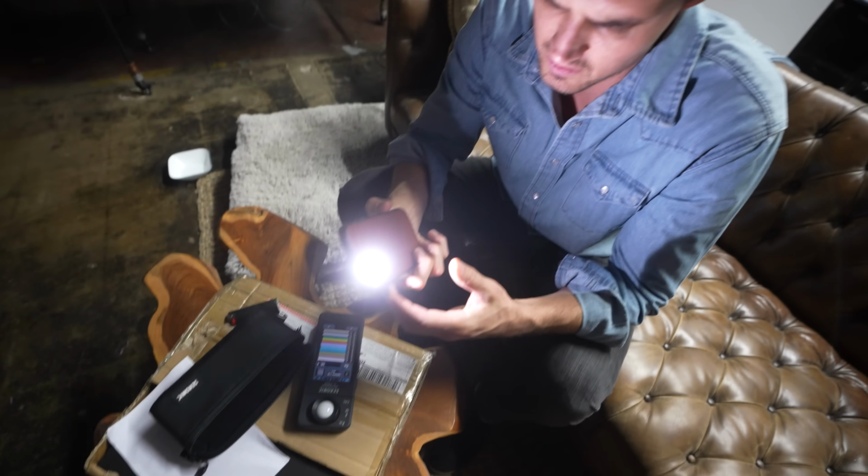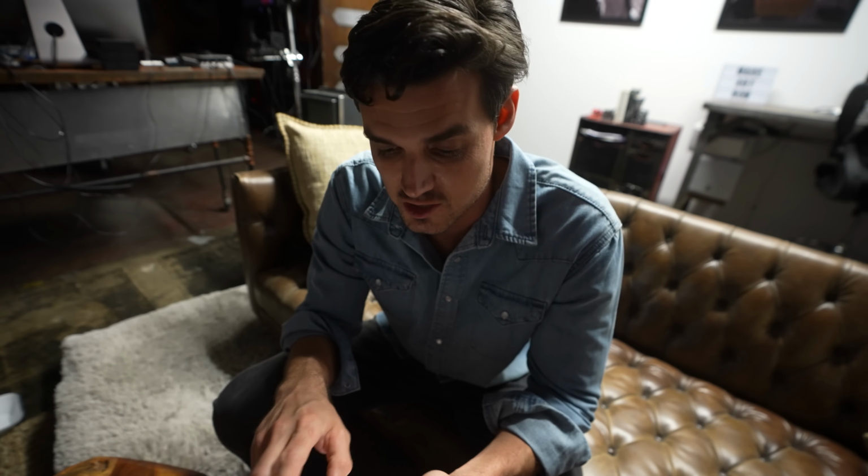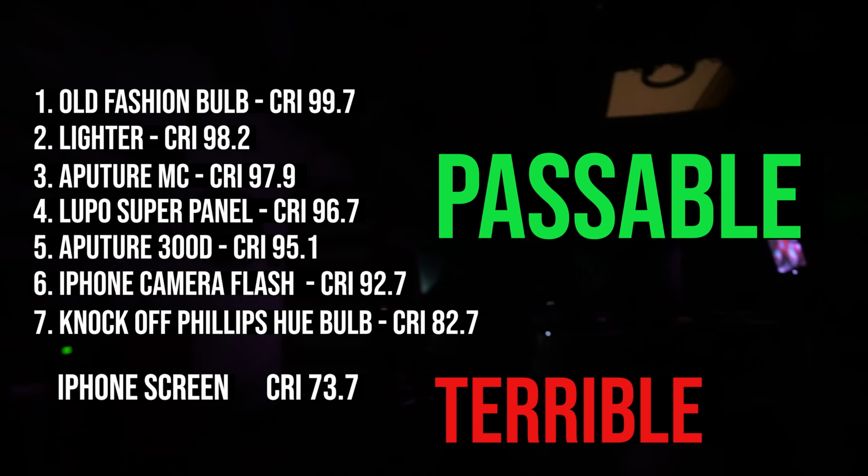This is the iPhone. Do I have the 10 or 11? That's the 11. Mid-90. You think it's mid-90? Yeah. 92.1. All right, what do you think the screen is? No, 73.7. So that's the worst we've had yet.